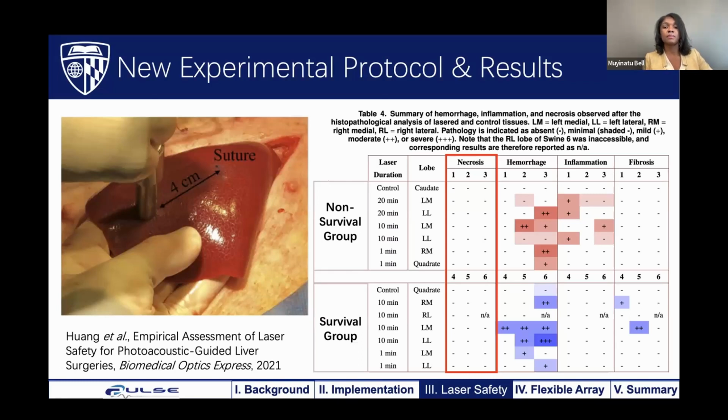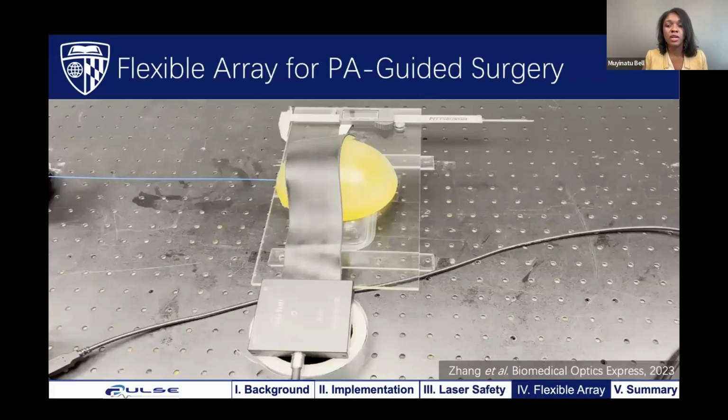And this is an exciting result because our initial experiments, again, stepped up and stepped down the energy more than what was needed. And we also did the entire procedure for much longer than how long we would expect to need our technology for. And so the first experiment was over a duration of 80 minutes, where here we limited it to 1, 10, and 20 minutes. And we see that over that time period, we're safe. So this is very great and exciting for the whole field of this technology with respect to tissue-specific safety limits. And so now I'm interested in exploring how this approach can translate to other types of tissues.